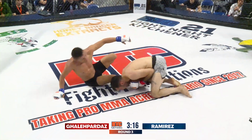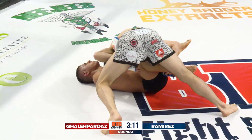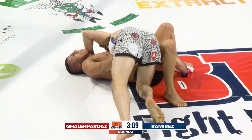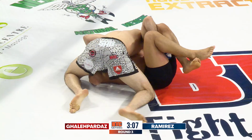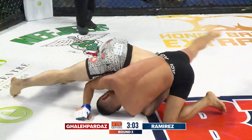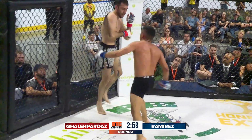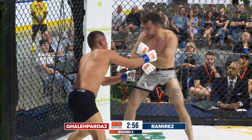Tries to shoot in again and does get the single leg takedown and push forward. So a little bit far shot from Gino, but he got that ankle pick and he extended the knee, which brought Ramirez down. That was very slick. Nice near reversal, and now it is complete. Oh, swing and a miss from Ramirez. That may have put Ghalehpardaz's lights out.